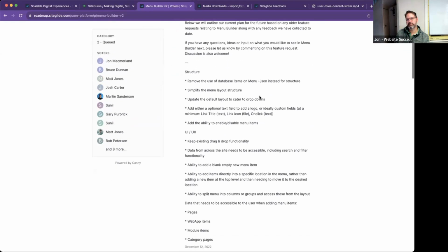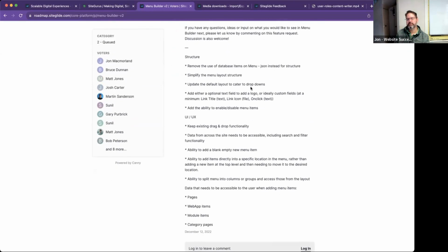Because obviously if you've got a site with 300 pages, it's really hard work. So simple search functionality maybe on the side, and then we add one more thing, which is the ability to enable and disable. I think that's really important as well.